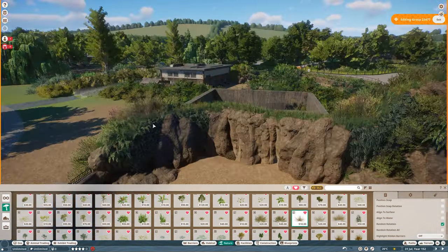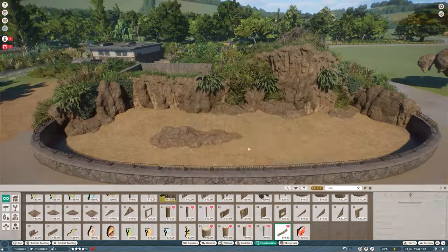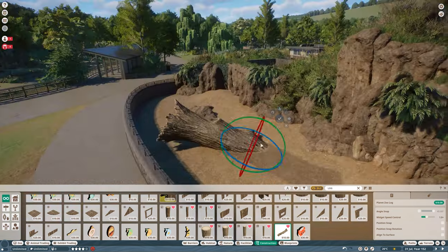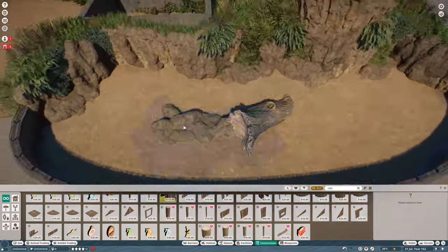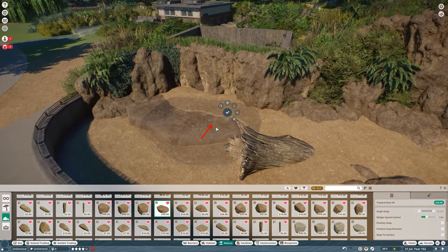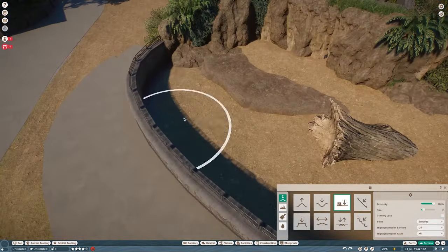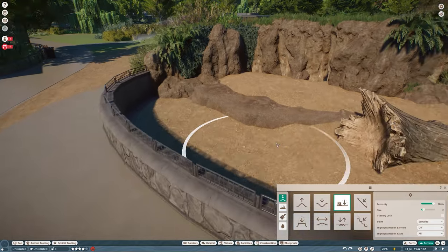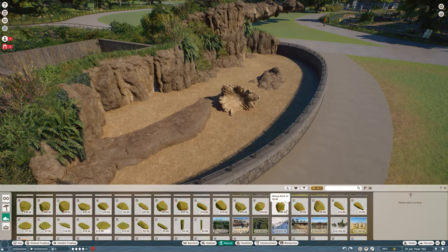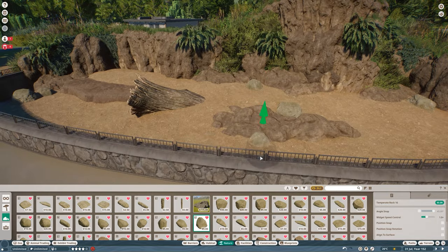What I also saw in many of their habitats is that zoos really take into consideration that they are diggers, so they make sure that there is some concrete around the fence or anything like that, so they won't be able to dig just under the fence and escape. That's why I sunk the entire enclosure a bit into the ground, and I added a little ledge of concrete around this fence that we've built. This is just to prevent the animals from digging and escaping. Of course, it doesn't work like that in Planet Zoo, but we are trying to build something realistic.